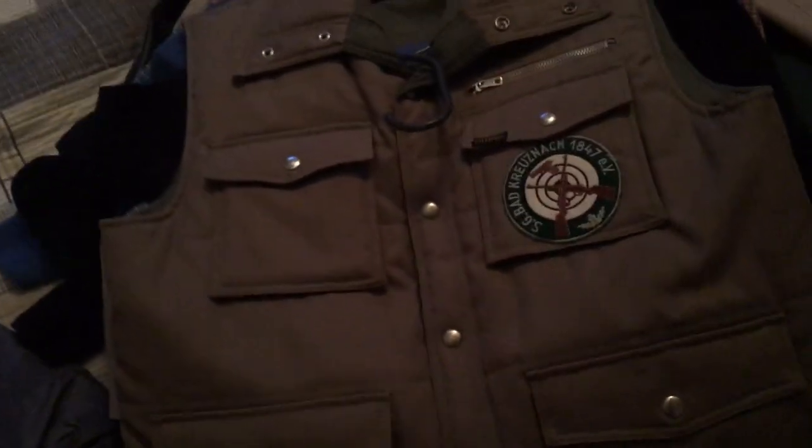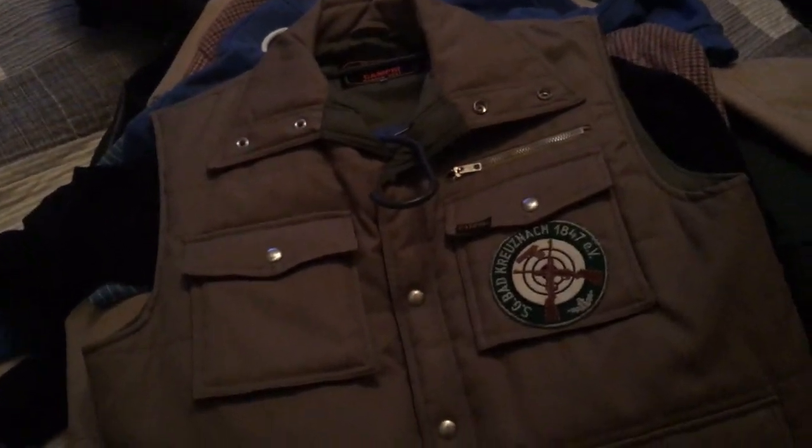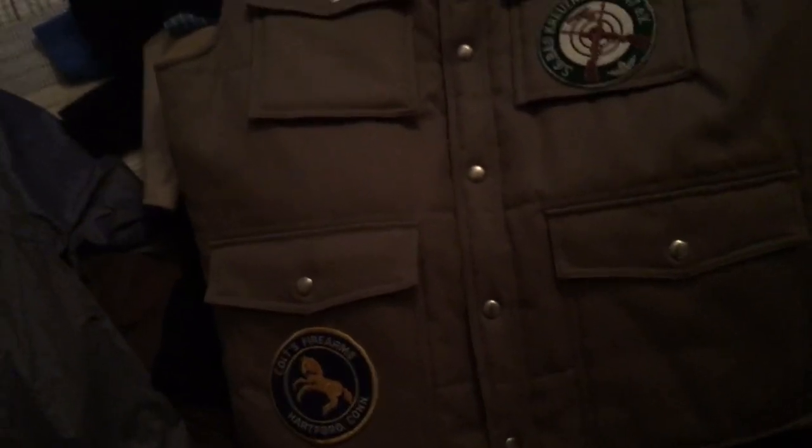The suspense is killing us, and so is the lighting. There you go. Wow, you've got to be kidding me. There we go, Camp Ry. I don't know, but I like it. It could almost be new. We'll of course sell it as pre-owned, barely worn, but in fantastic condition. Nice vest with cool patches.